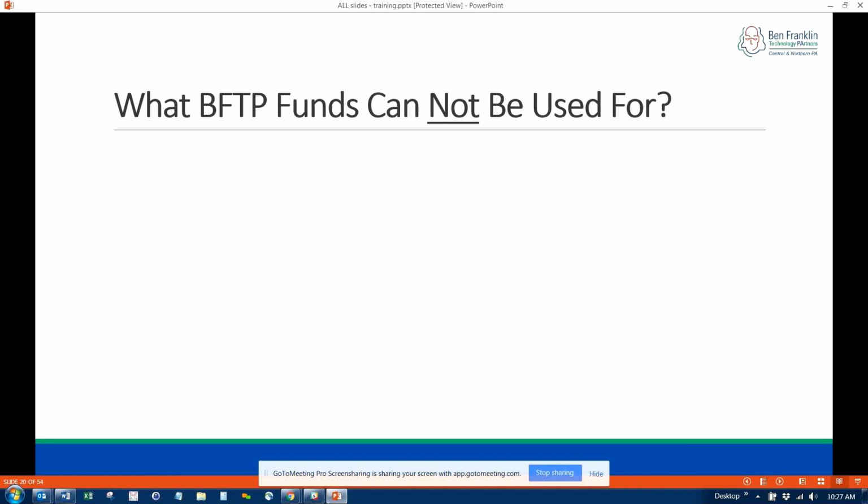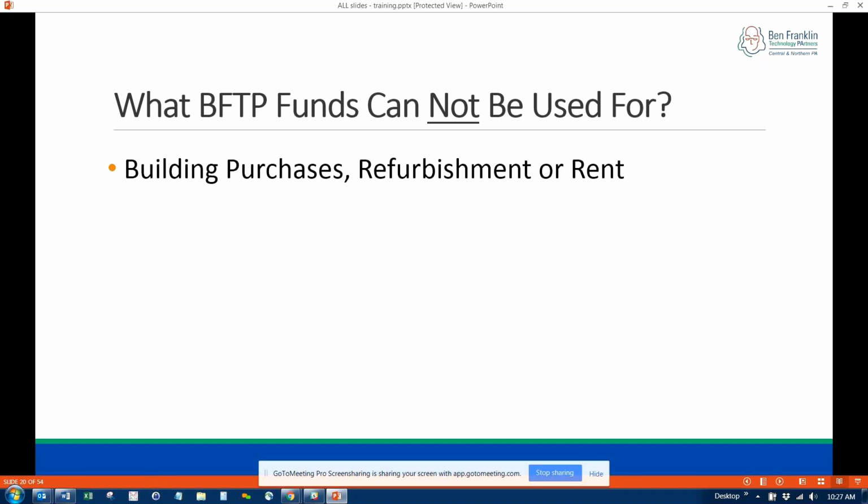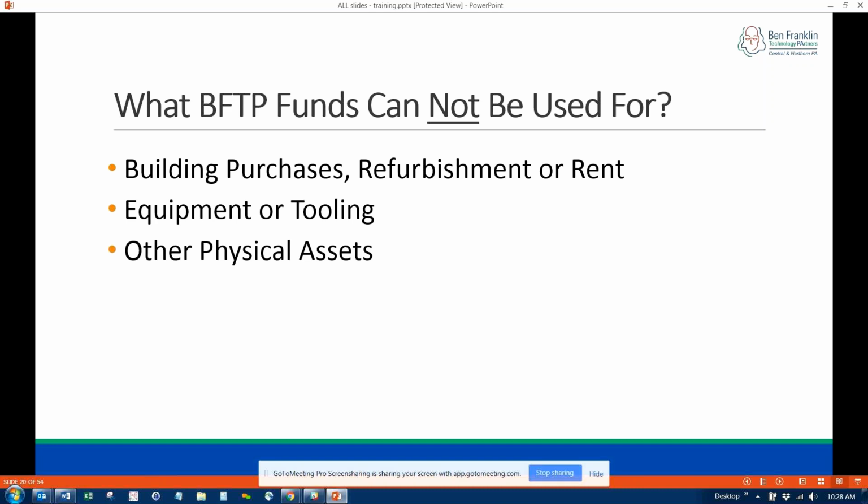What's also important is what our money cannot be used for. And if these things are part of your project, that's when we will reach out to the Bridgeway Capitals and the private institutions and the Northwest Commissions, the SBA, etc., to see if we can build an entire financial package that makes sense for you. So if you need to buy a building or refurbish a building or rent your space, you can't use our money for those purposes. Equipment or tooling, can't use our money for that.